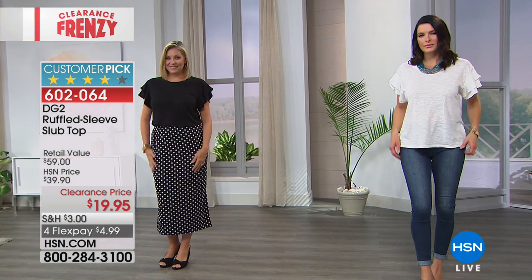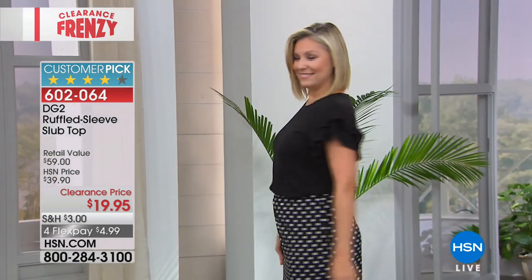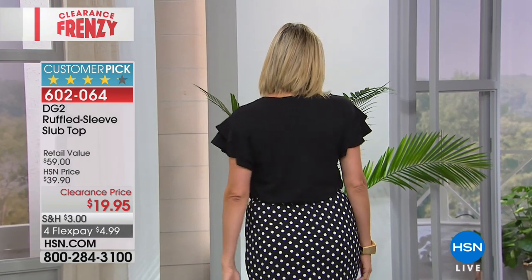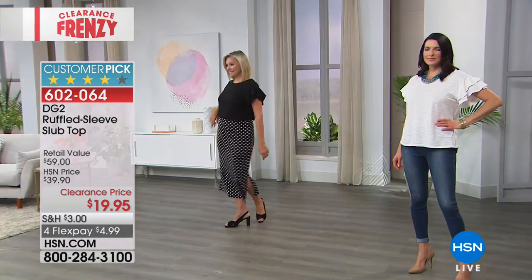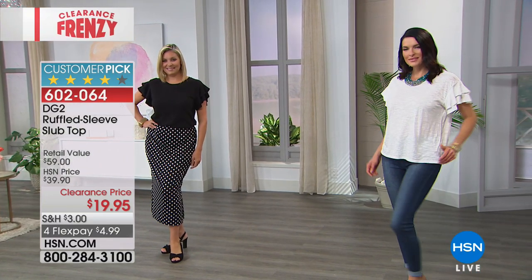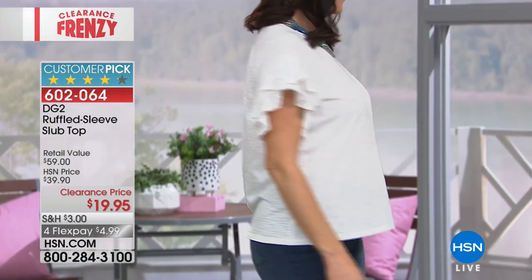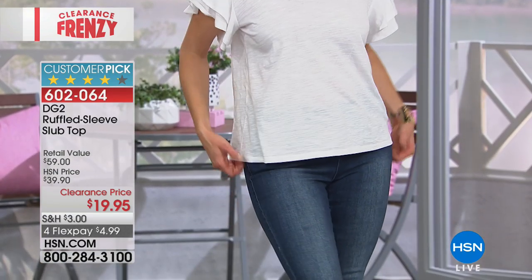I love the ruffle sleeves because it's perfect for right now. It is very feminine and very sophisticated, Barbara. I couldn't agree with you more. Wonderful arm coverage. It gives you just the right amount. Wouldn't you agree? Yeah, definitely. You may be someone who wants that little extra, and you might not like sleeveless tops or tanks, but this is just the right amount.